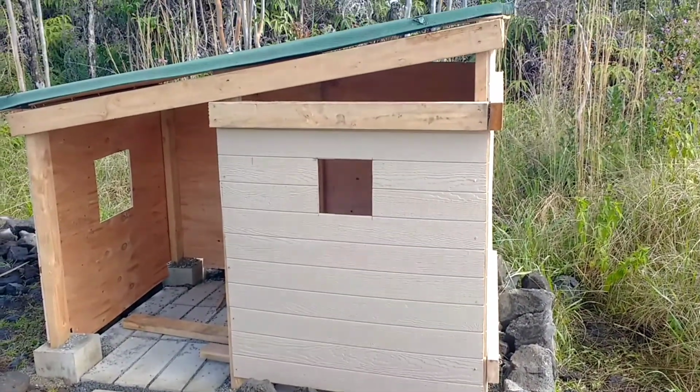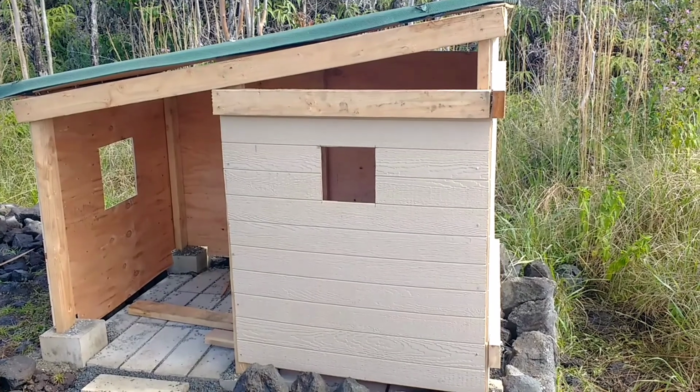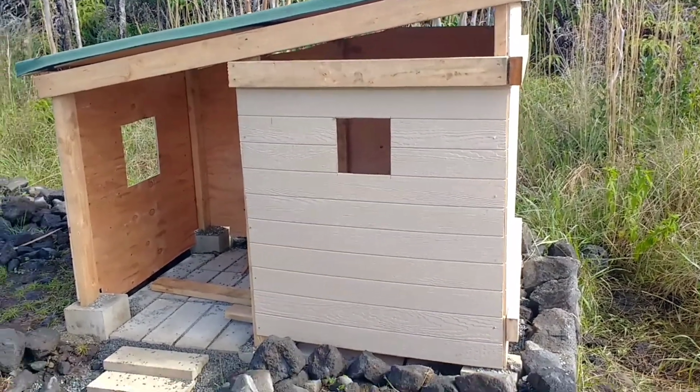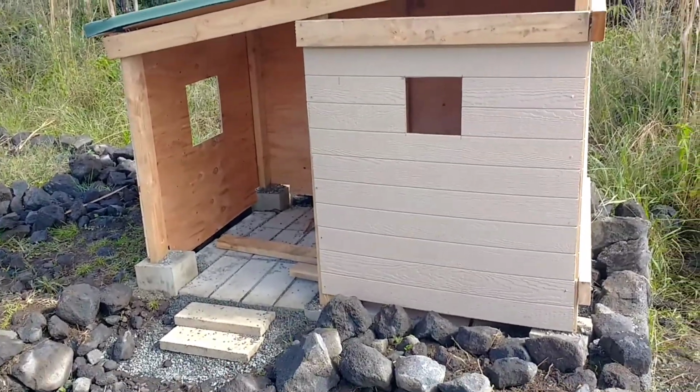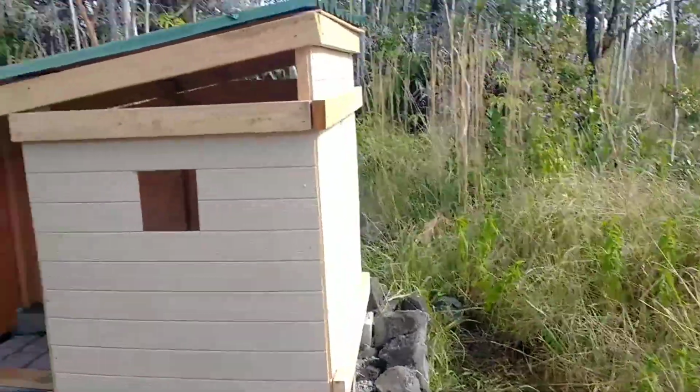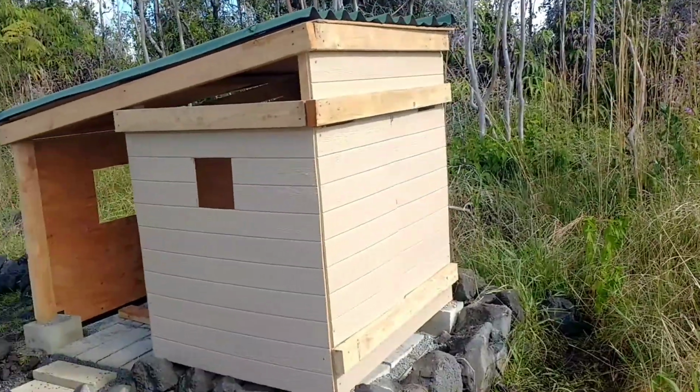The house will probably be a cream or a pale gray, I'm not sure. And then the trim will be either a dark brown or a charcoal, because hopefully it's going to look a little bit like a tea house. That was the goal, loosely.